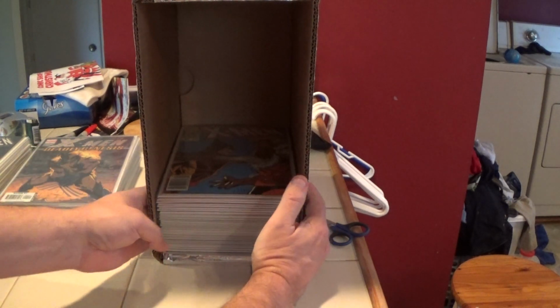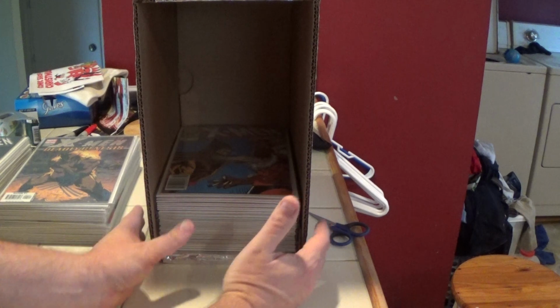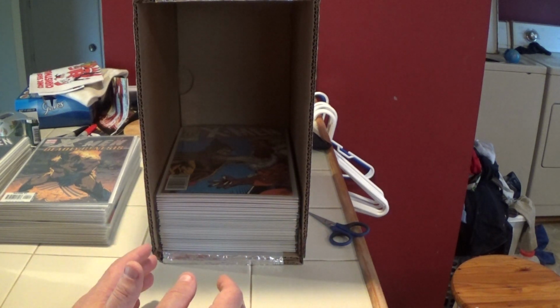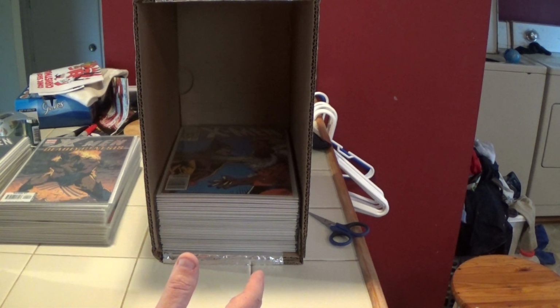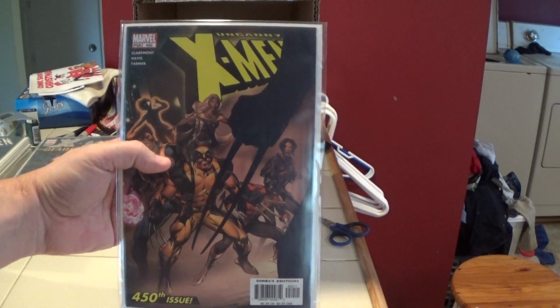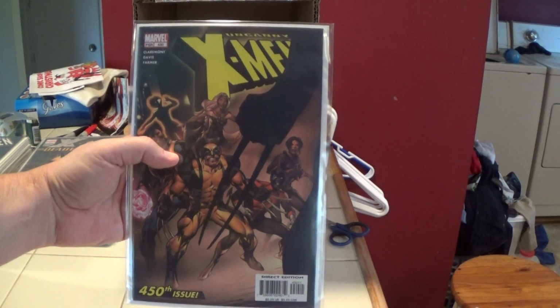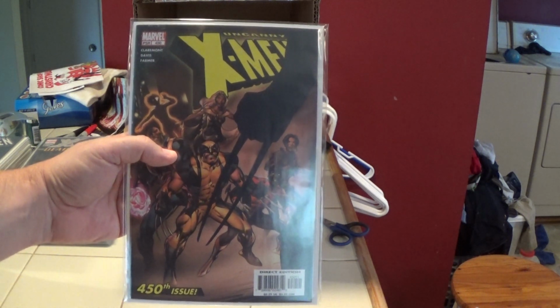But that's all I think of those. I know I have one more X-Men book lurking in my collection, X-Men number 101, First Phoenix. I don't know exactly where it's at, but it's in there somewhere. Okay, moving on. Here we have number 450, which is not a key issue, but it's an important issue. Early X-23.